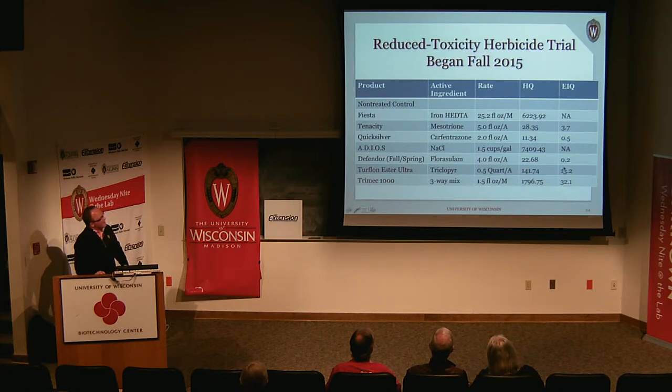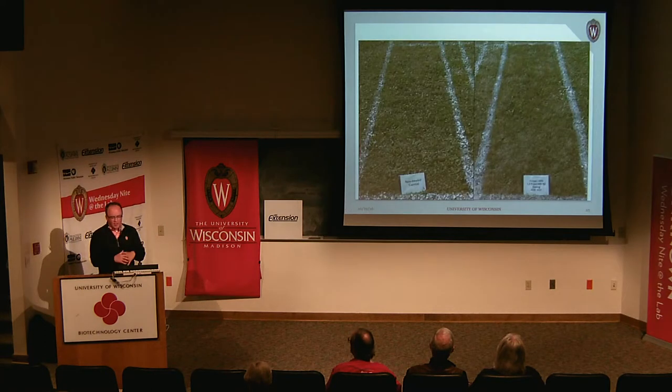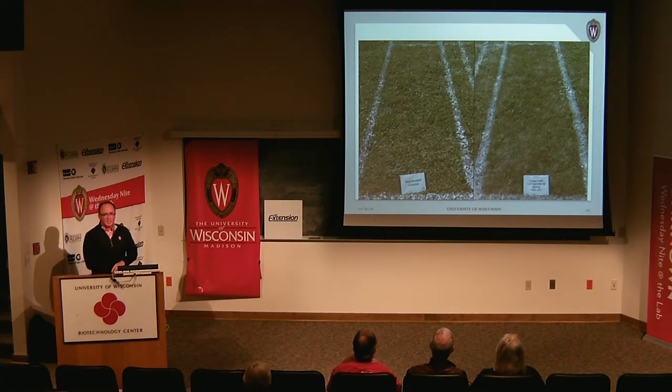But if we look at some of these other products, these are synthetic products, and they're not OMRI certified, but they have both a low hazard quotient and also a low EIQ, right? Especially when we compare it to this three-way mixture. All right, so how then have these performed? We're still collecting all the results and analyzing them. But just a real quick visual show of how some of these products perform.